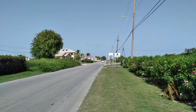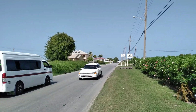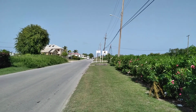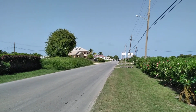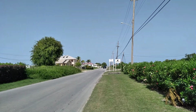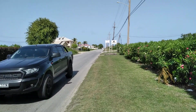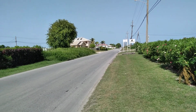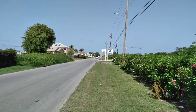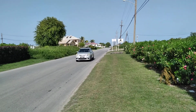This is the road best known as the old airport road. This is the road to take you to the airport, and it was the only road to take you to the airport prior to the ABC Highway. The ABC Highway only started construction in the 80s, and by 1985 it was completed. The ABC Highway was the plan of the late Prime Minister Tom Adams, but he did not live to see it completed because he died 4 years before it was completed.